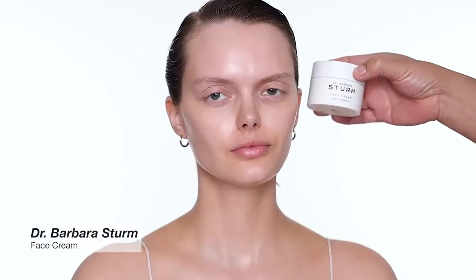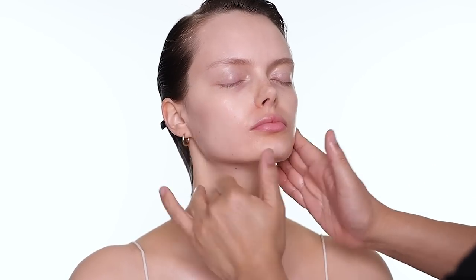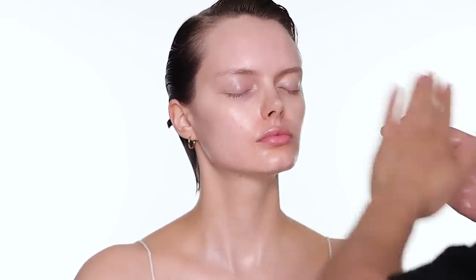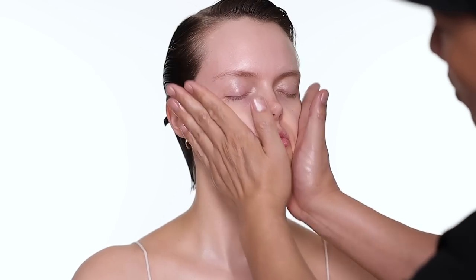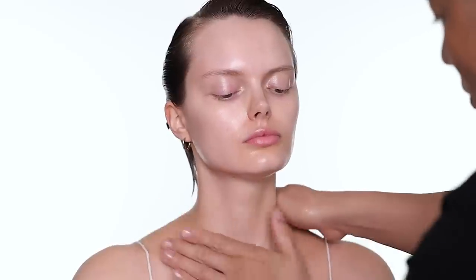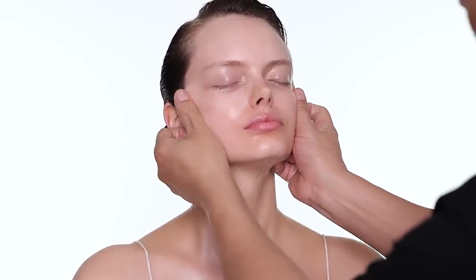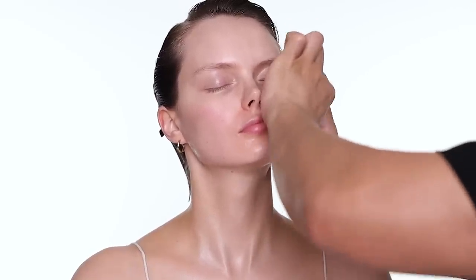The last product I use is the face cream. This is a beautiful face cream for everyday wear. It's perfect under makeup. A lot of hydration, but it's not sticky at all. I say in every video, give your face a lot of love, a little massage, for deep de-puffing.